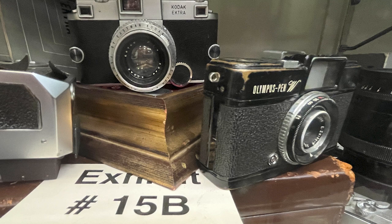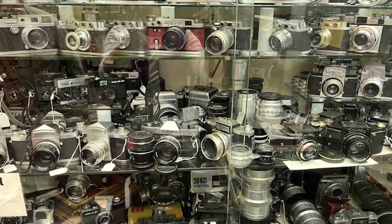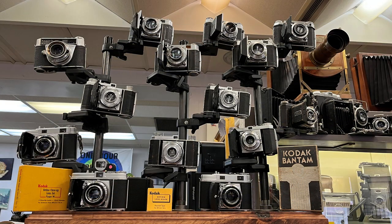On the same shelf, there are also many cameras owned by Bernie Boston, acquired by the curator and personal friend of Bernie Boston. There is camera on top of camera, as you can see.